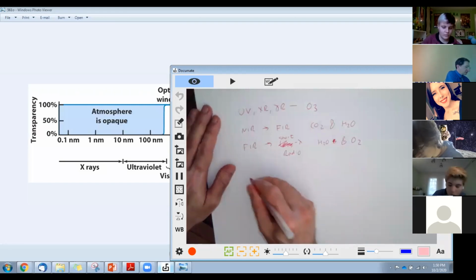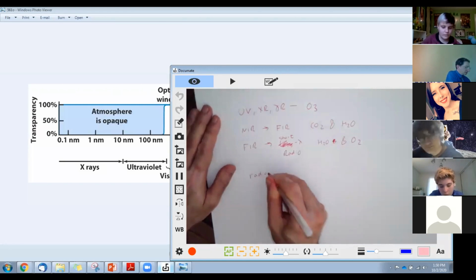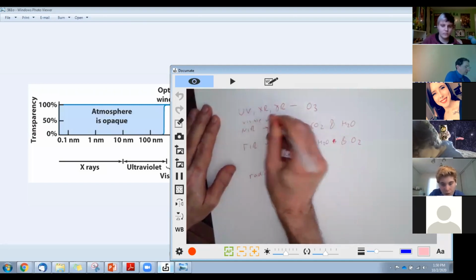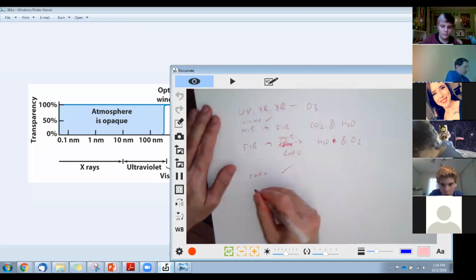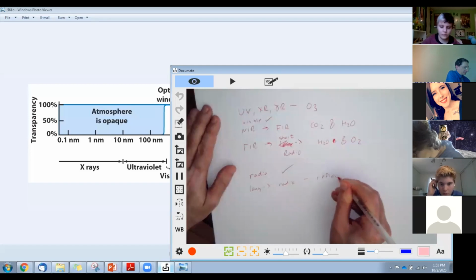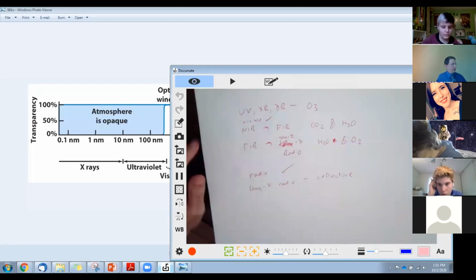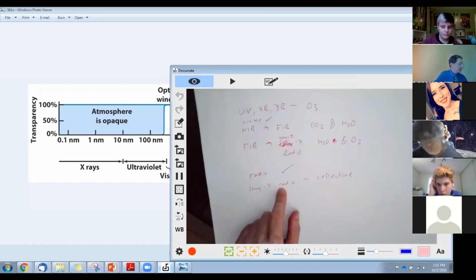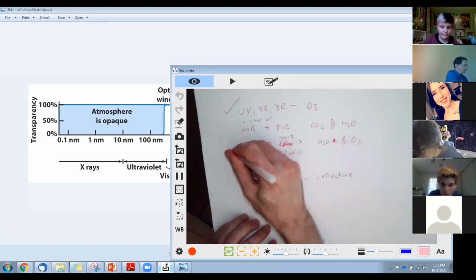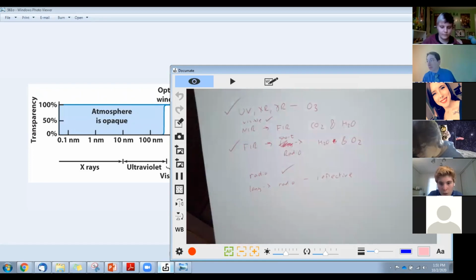Then the radio is good. You could do that from the ground. The visible is good. Could do that from the ground. And then you have the long wavelength radio, and we're reflective. So you would have to go to space for that. No one actually does that. But for these others, the high energy stuff and the infrared stuff, we do go to space.